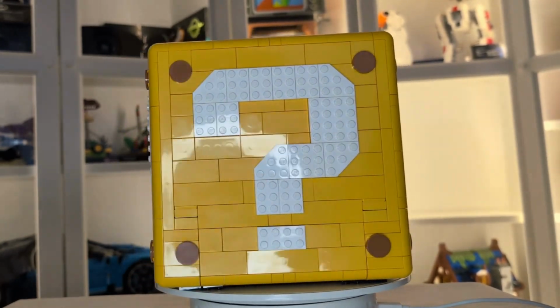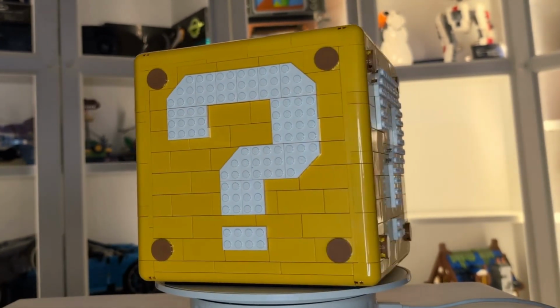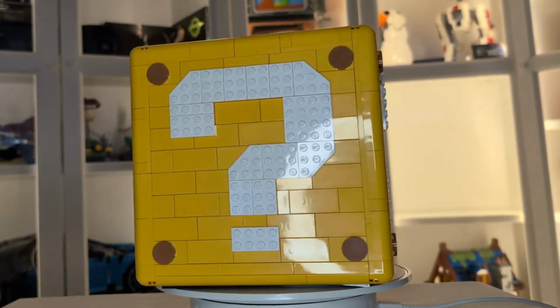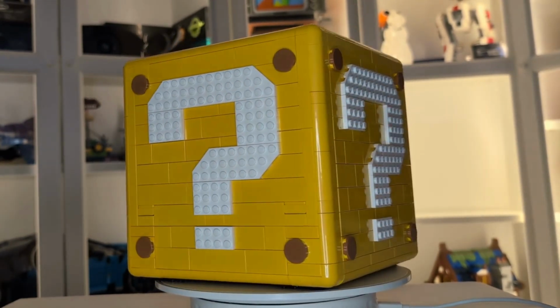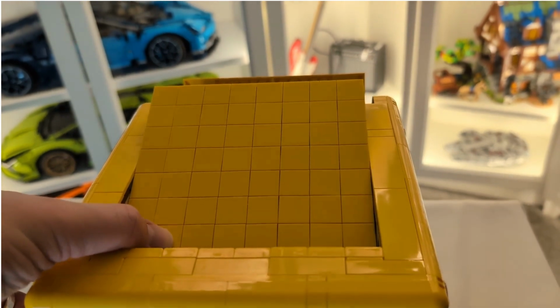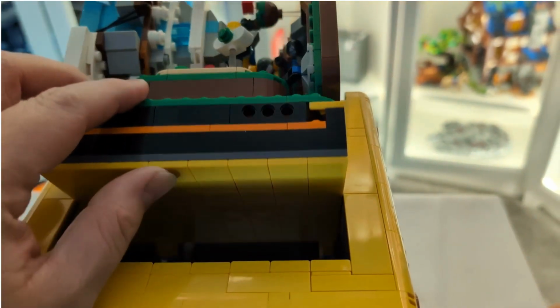I remember when the set came out, it was £169.99, and then it just suddenly went missing on Lego's website for a couple of days, and then it came back at £149.99. I think they readjusted it and dropped the price by £20, which I certainly wasn't complaining about at the time. And it's still at that price now at £149.99. It is a Lego exclusive. I've not seen it sold in many other shops since it's been released.